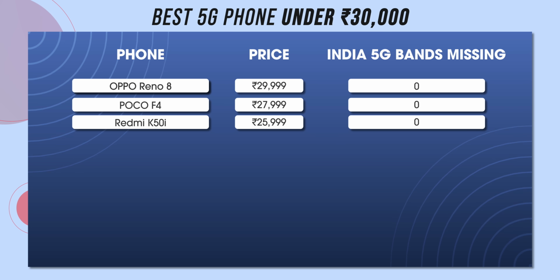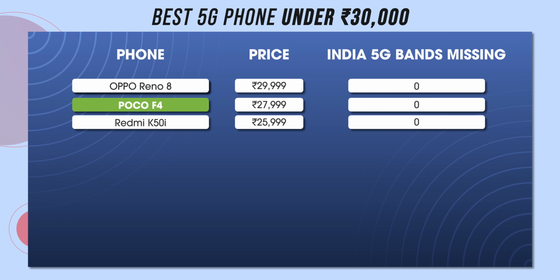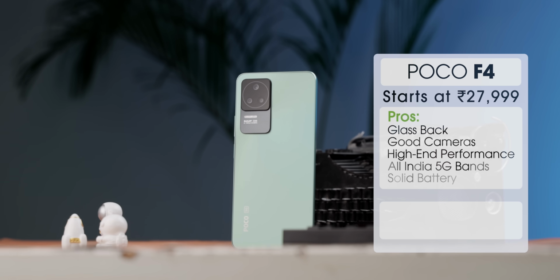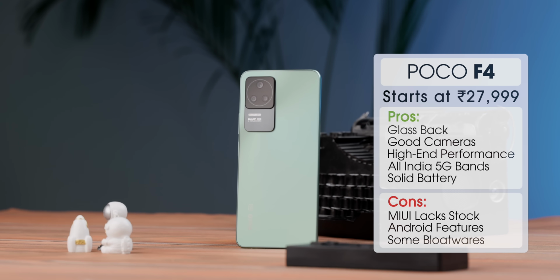As for the best 5G phone under 30K, out of the Poco F4, Redmi K50i and the Oppo Reno 8, I would go with the Poco F4 because it's just a better all-round phone out of the 3. It has the better display and better camera performance with OIS. It has its cons, but yeah, this is a good phone.